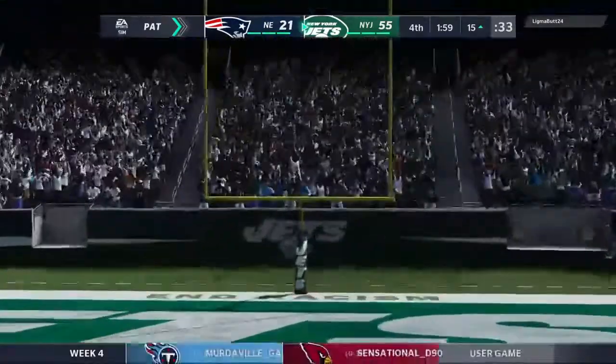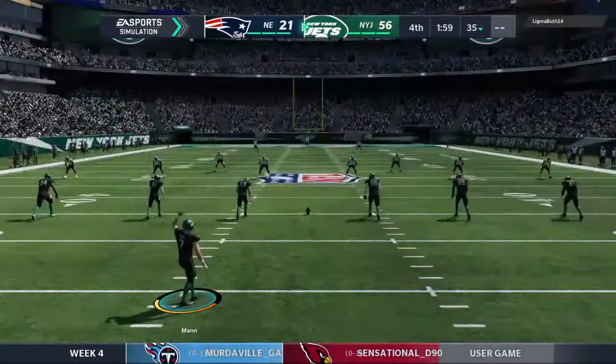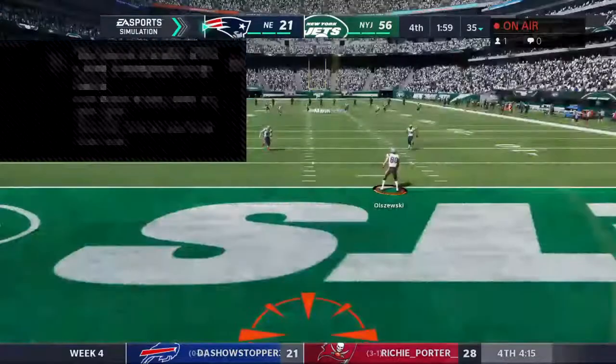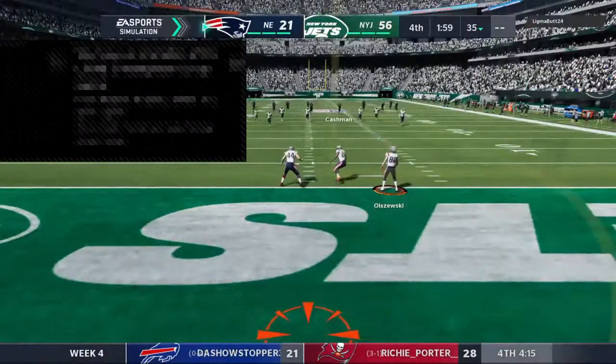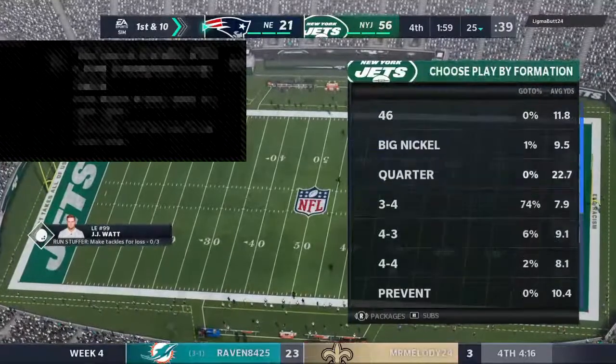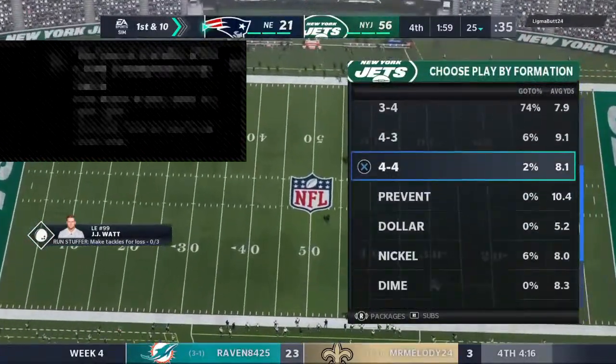And this one was over a while ago as they just add on to their big lead. That's the score, Jets 56, Patriots 21. The kickoff. Send this one away. And this will be a touchback as that sails over the end line. 25-yard line.